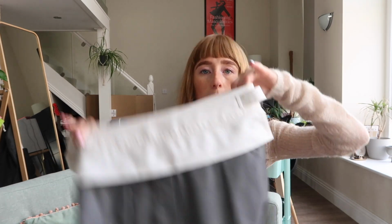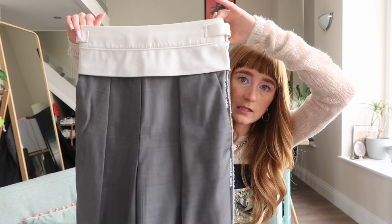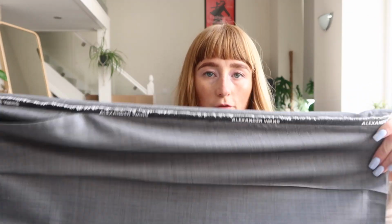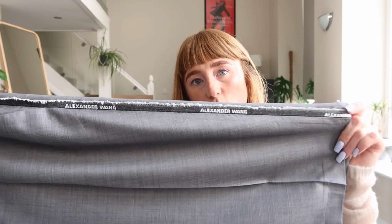I wear these on my hip though, not that they aren't high-waisted, and even in the show they weren't particularly high-waisted. They obviously have pockets. And then down the side, we've got the end of the fabric. So when you have fabric on a roll, this is the end of it. And it has a very specific name, which I will put up here now because I can't remember it off the top of my head. But it's got that still attached saying Alexander Wang.